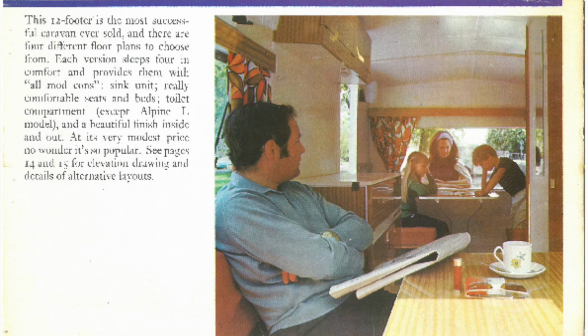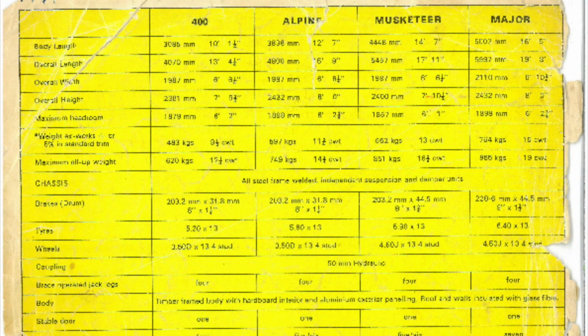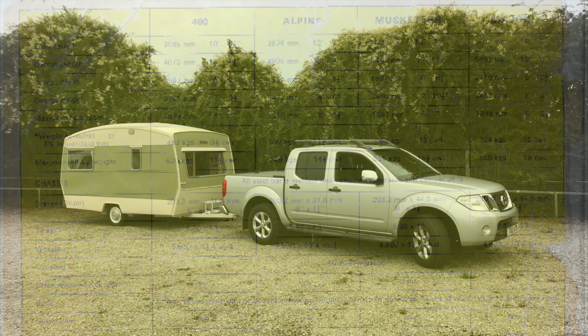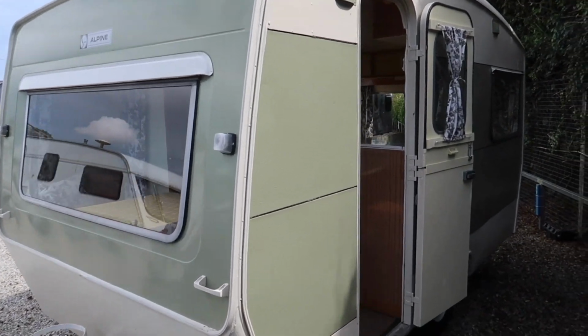I was also really fortunate that a friend of mine, Sprite expert Gary Richardson, could send me a scan of the original 1971 Sprite brochure. So with an MTPLM of 749 kilos, I think we'll have no problems towing with the Navara. So let me show you around.